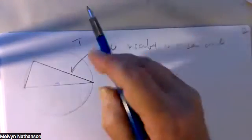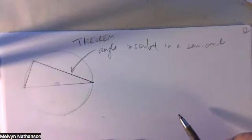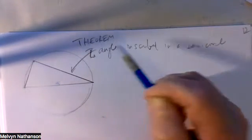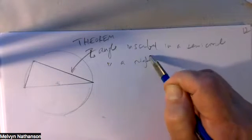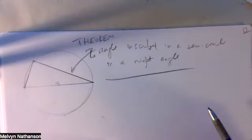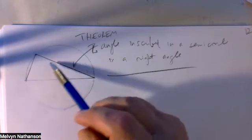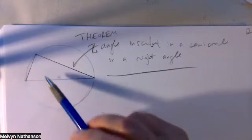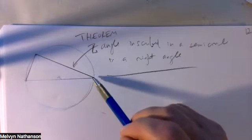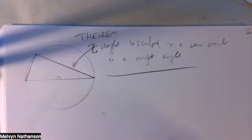And we have the following theorem in Greek geometry, which preceded Euclid by 100 years or more, which says every angle inscribed in a semicircle is a right angle. So that is in some sense a remarkable discovery. You take any circle, take any point on the circumference, draw the inscribed angle. The two endpoints of the angle are the ends of the diameter, and the third point is some arbitrary point on the circle, and it's always a right angle. And we're going to prove it.